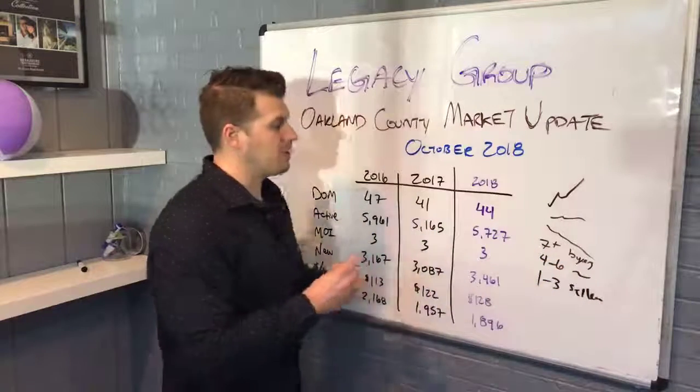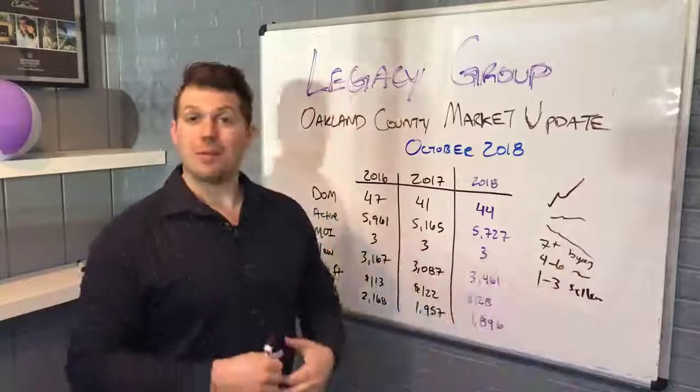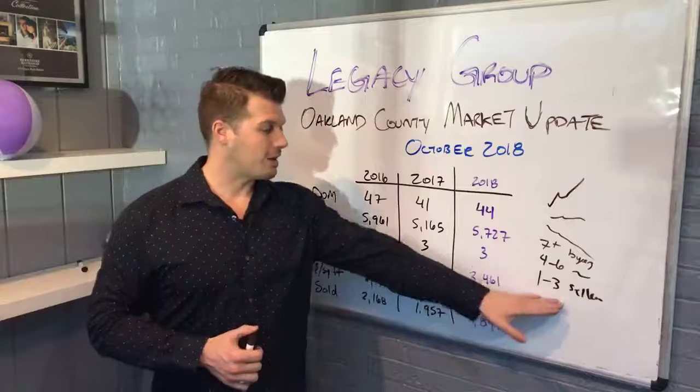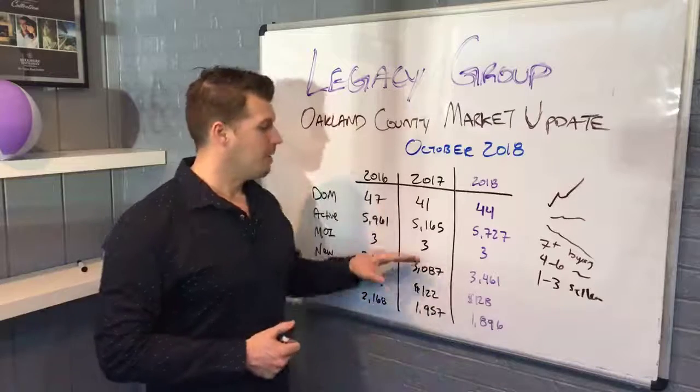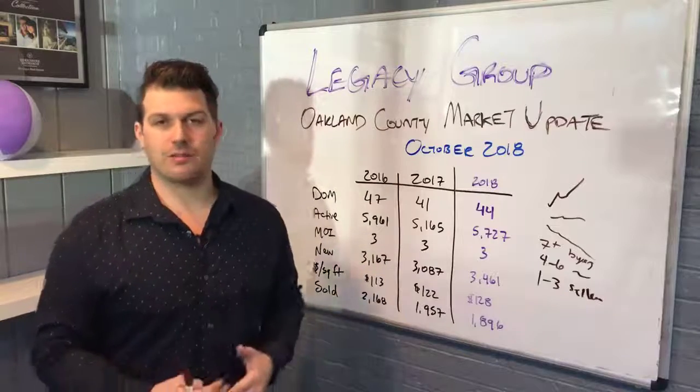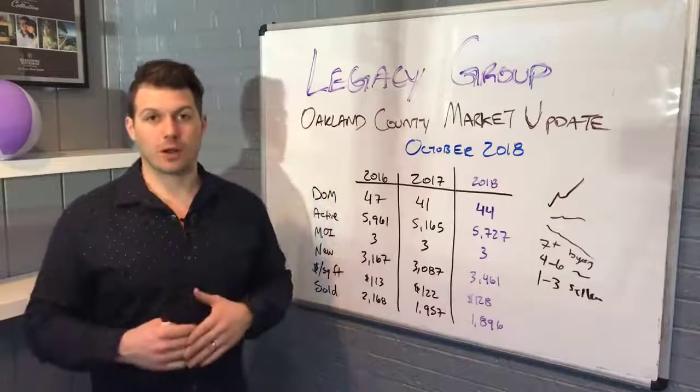So, when there's 7+, that means there's tons of homes available. It means it's the buyer's market. Buyers are generally getting better prices on homes, and then when you're down here in the seller territory, when we've had previous months when we're in the 1, 2, 3 months of inventory, that means there's not a lot of inventory. There's either more buyers in the market or the same amount of buyers.